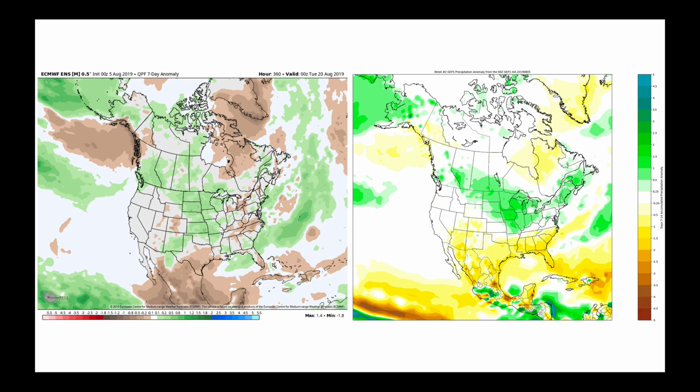Okay, to week 2 we go. Take a look at this. The European ensemble is over here on the left. The GFS ensemble is on the right. Looking at week 2, we do overall see from both models a near average to slightly drier than average bias. Now, both models do struggle a bit, the GFS struggling more with this, but they do struggle quite a bit with understanding the daily convective patterns.